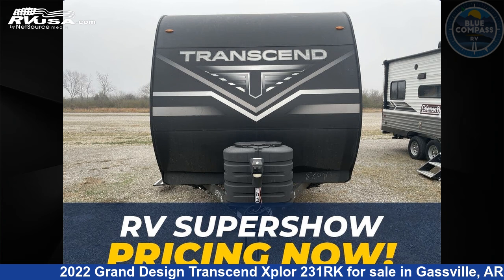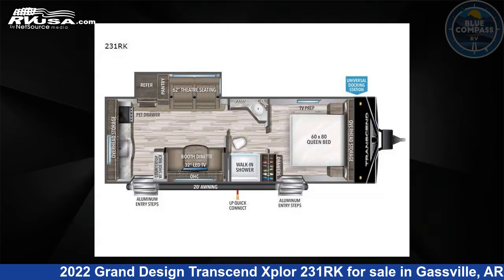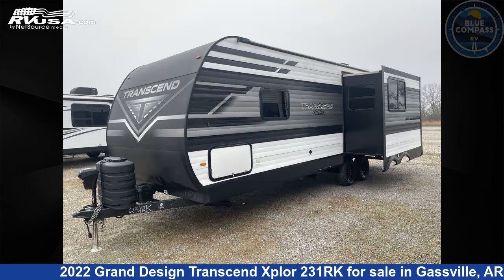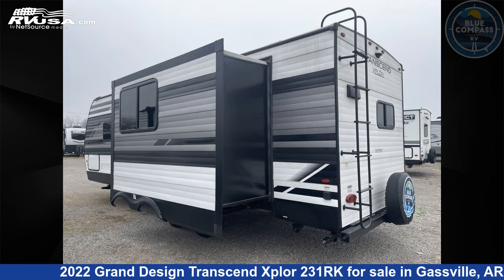This 2022 Grand Design Transcend Xplor 231RK is a travel trailer RV. It is located in Gassville, Arkansas, 72635 and is offered for sale by Blue Compass RV Gassville.